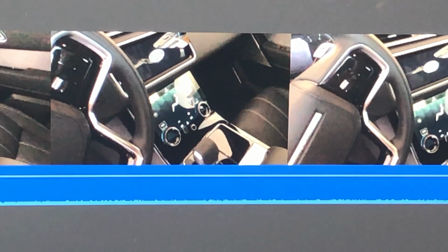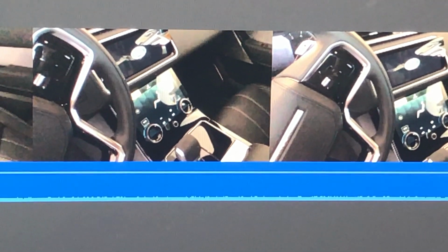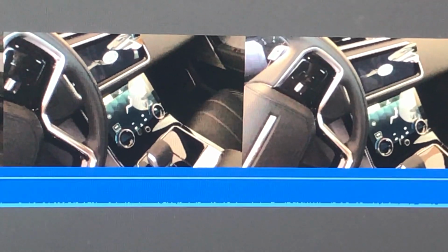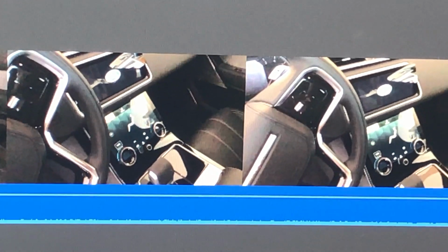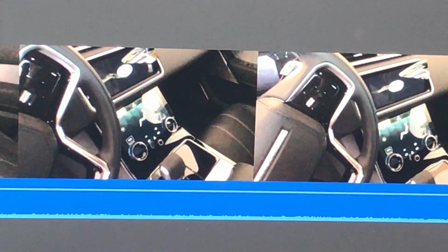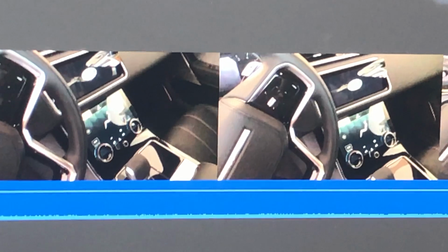I'll tell you a little bit more about that because this is not the original car that we had planned to purchase. We did the paperwork on a white one with heads-up display and so forth. But that one had a transmission issue, so we had to wait probably 3 to 5 days for them to get a black one in. So we ended up purchasing this black one.